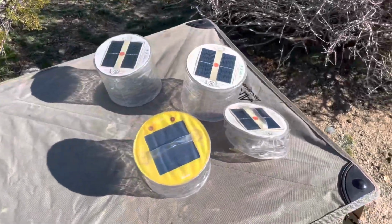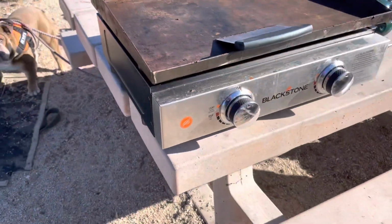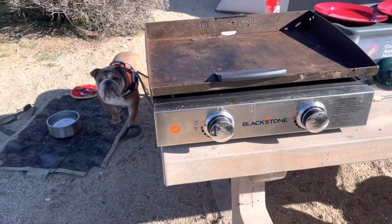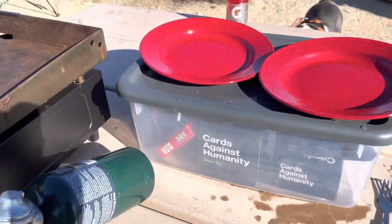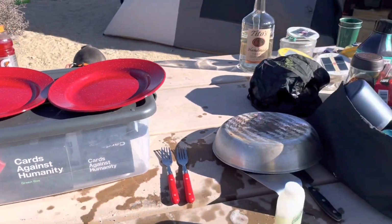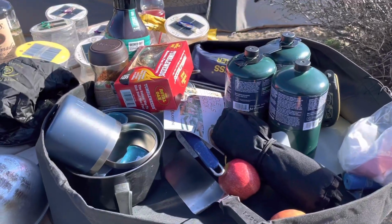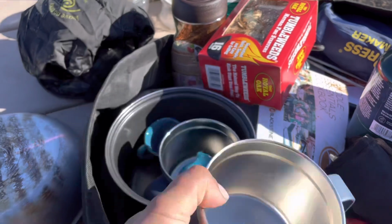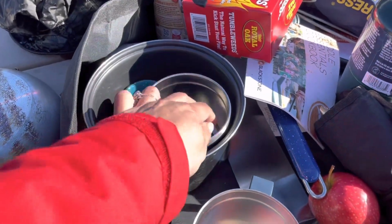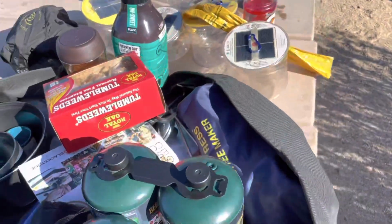Like our inflatable solar lights, we definitely want charged. We cook on the Blackstone, which is really easy to use, and when we do, we always have to make sure we have enough of these green propane tanks because it's for cooking and for our heater inside the tent. The cover for the Blackstone we use as a catch-all just to keep all the small items together, like our little kitchen sink and our pots, pans, cups, plates, utensils. We know it's all in one place.